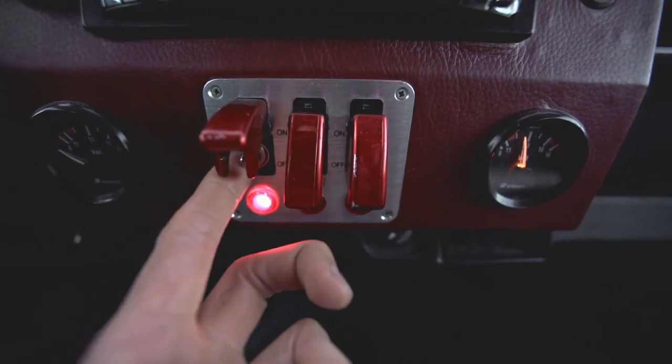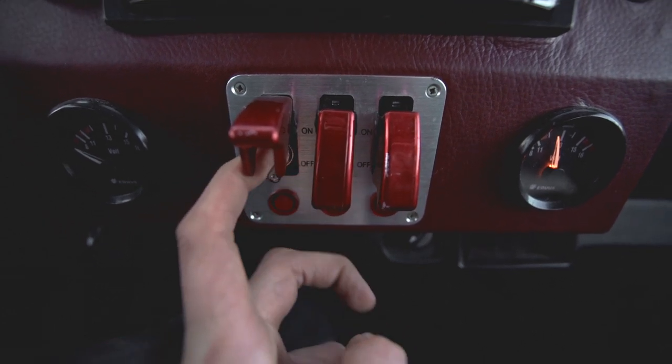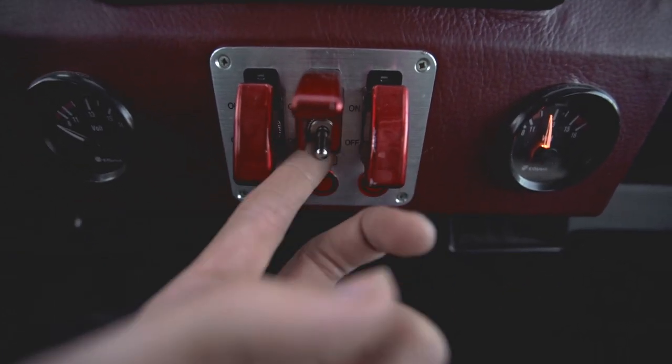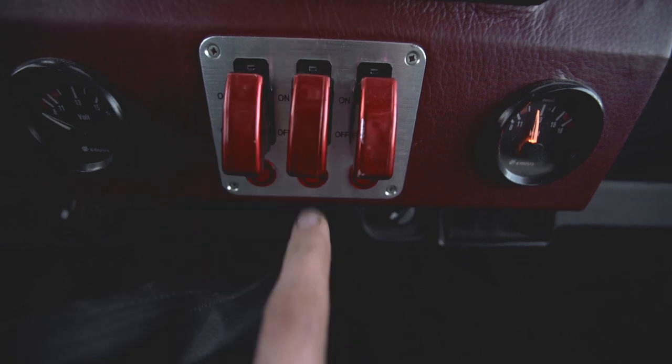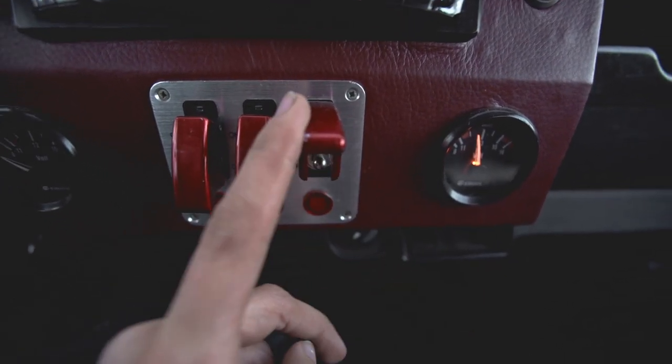They're rocket launchers. What did you think? They're to launch rockets. This first one is to connect the LED spots to the high beams, so I have some extra light. This one is to engage the cruise control in case there's something wrong. You can just switch it all off for safety. And this one doesn't do anything yet.